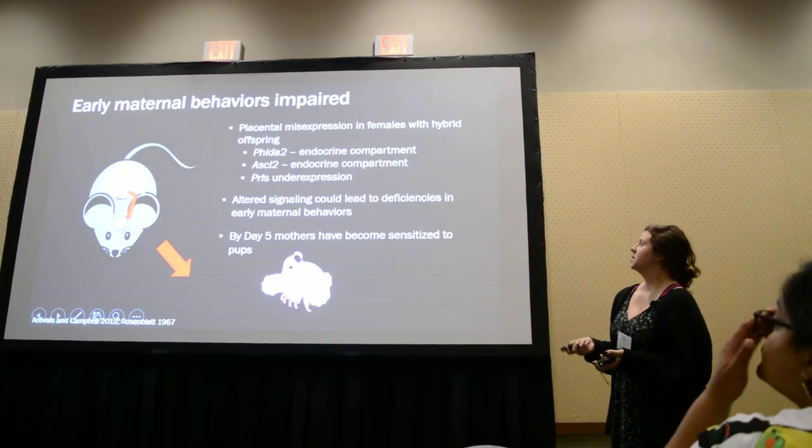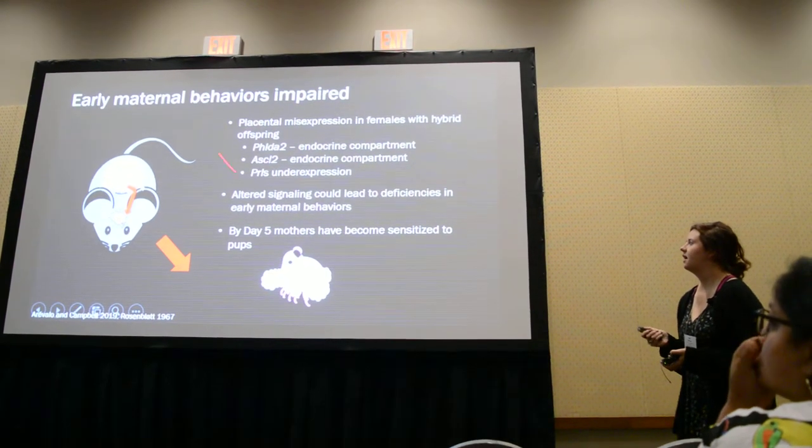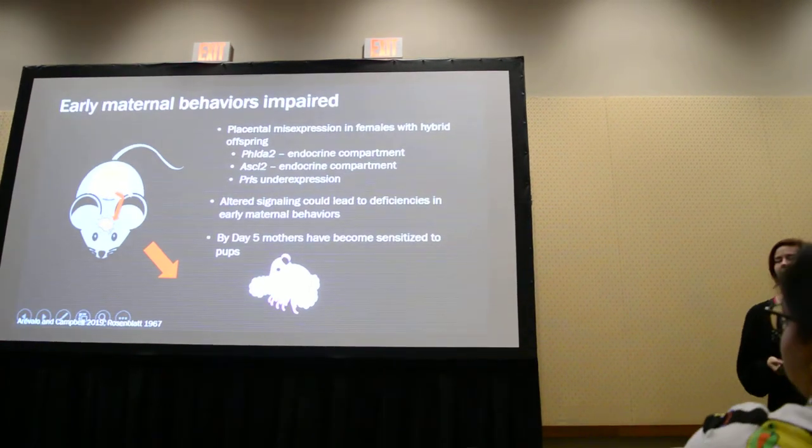And also in the future, we need to look a little bit further at the direct mechanism and see, while placental lactogens are underexpressed, if they're actually not being produced as much.